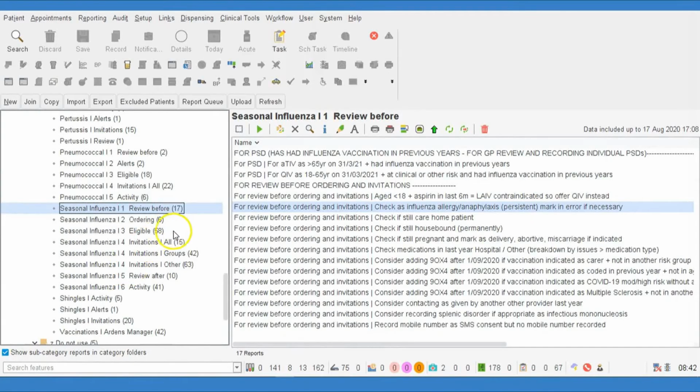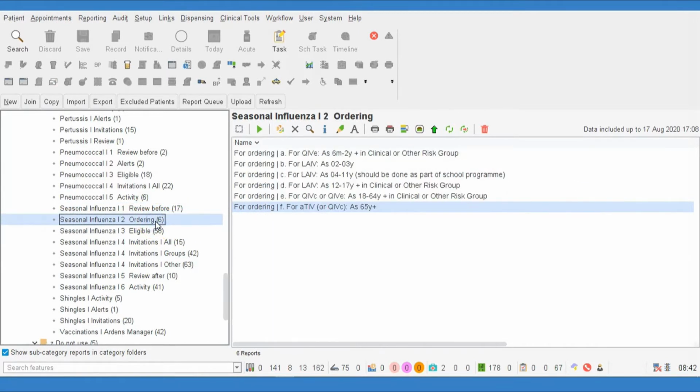So the next one we're going to look at is ordering. So the next folder down. You might think it's strange that we have these reports here at this time of year because you've already done your orders. So what's the point? Well, these reports have actually been here for most of the year for you to use if you needed them. And actually this year it might be appropriate to have these reports throughout the year because you might be doing some more ordering at some point if there's any vaccines available.